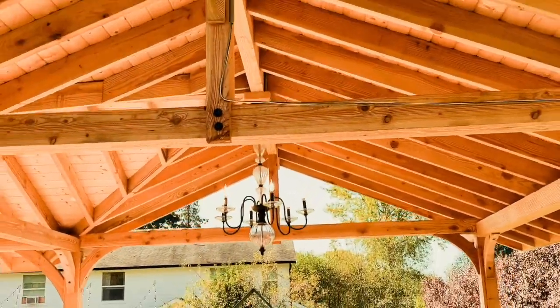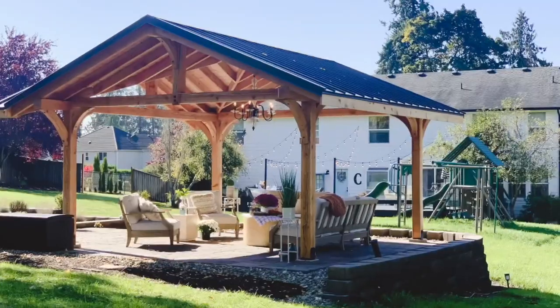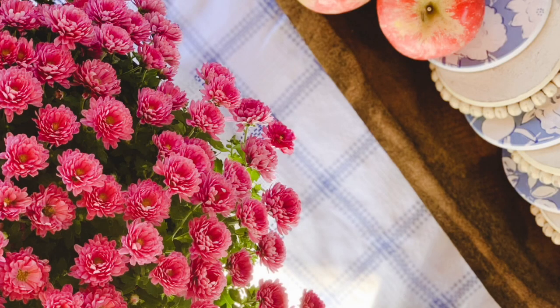This side of the pavilion is the future home of a nice, grand fireplace. Sometime you all will have to come over and enjoy a nice summer night or a fall evening out with us.